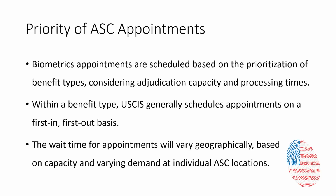Let's continue with the USCIS memo. Within a benefit type, USCIS generally schedules appointments on a first in, first out basis. The wait times for appointments will vary geographically based on capacity and varying demand at individual ASC locations.